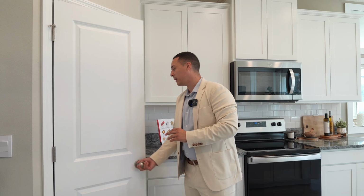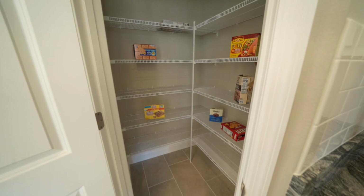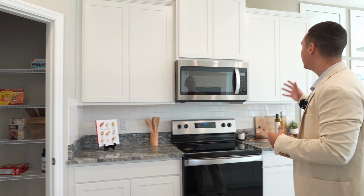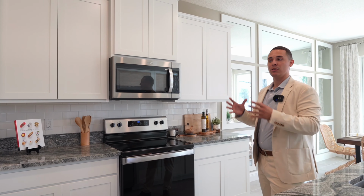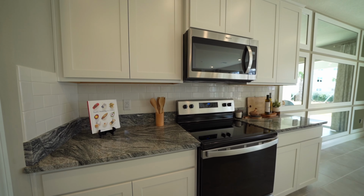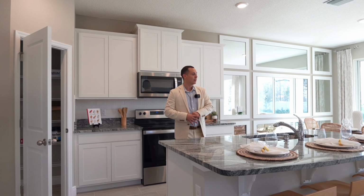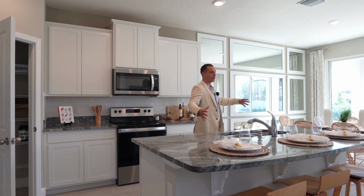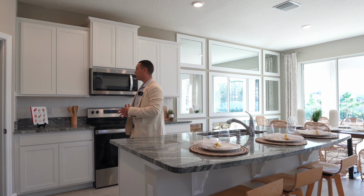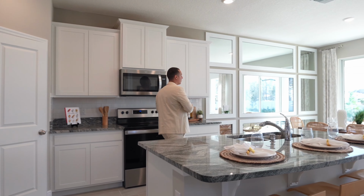Here's your pantry space, where you're going to have a pretty good amount of size. It's not that grand, but I believe that all this countertop and cabinet space compensates for this size pantry. Here you're going to have your stove and your microwave. So this is a really neat kitchen. I love that they didn't make the island super big and long so that it takes up too much space of the kitchen. It's a really cozy place where it really feels like an open floor plan with this style of kitchen.